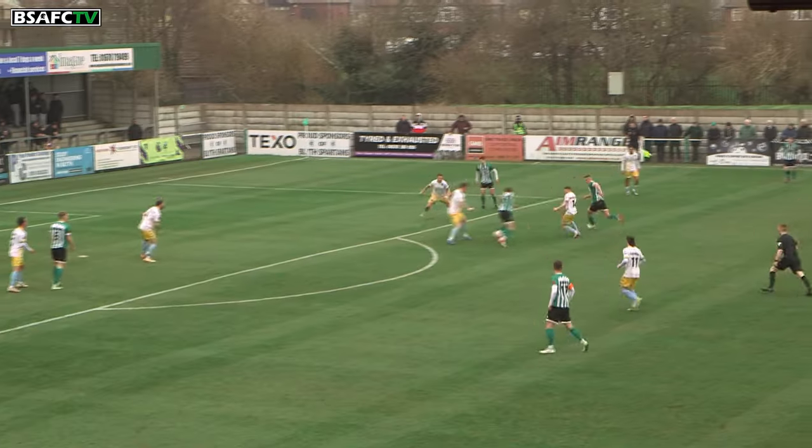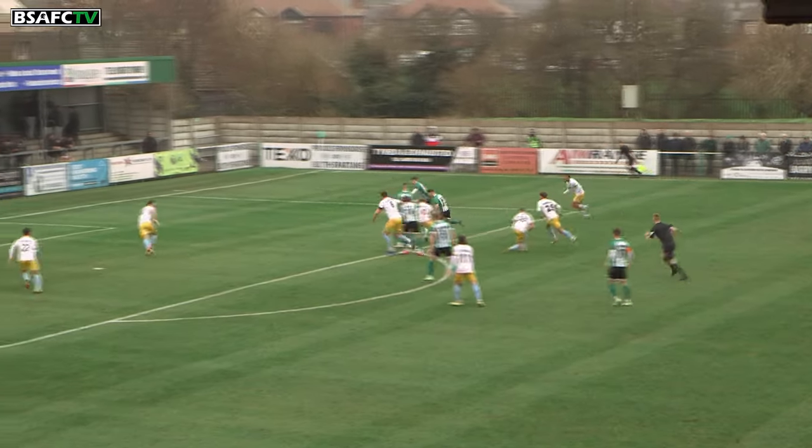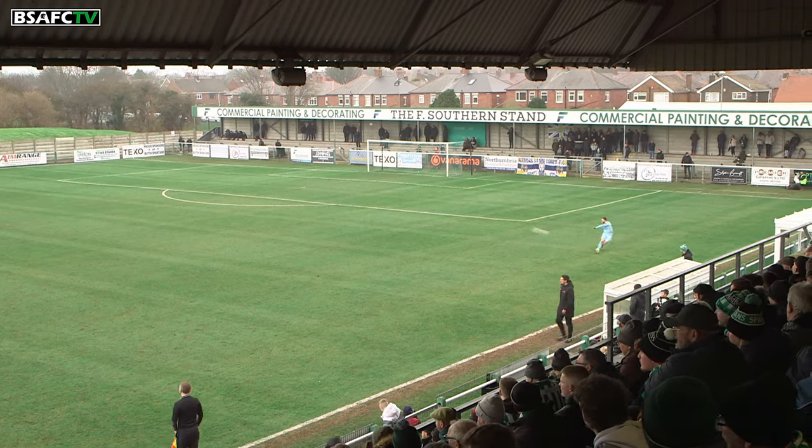McGowan has the ball, McGowan to Cook, Cook just plays it off, but too many Kings Lynn players in there, but McGowan has the ball now and charges a shot, and it is charged down straight away from Kings Lynn. I think we were definitely in a really good position going in there now.